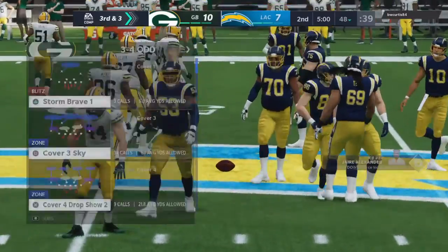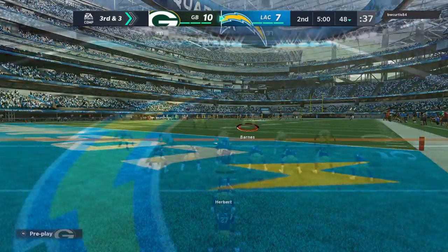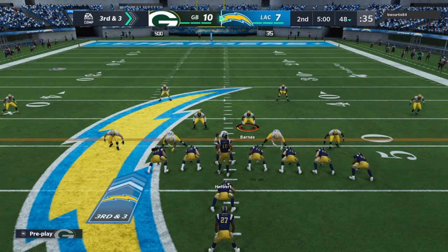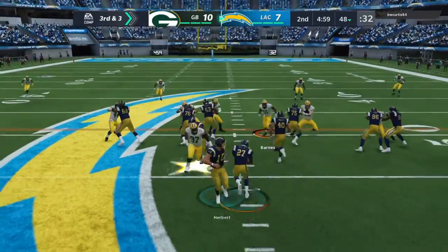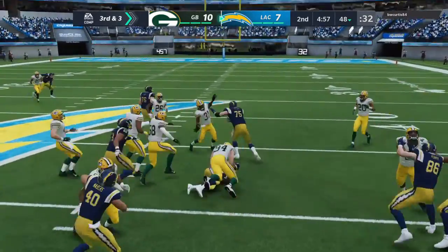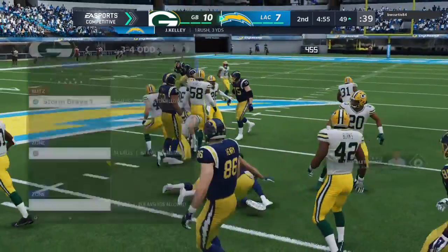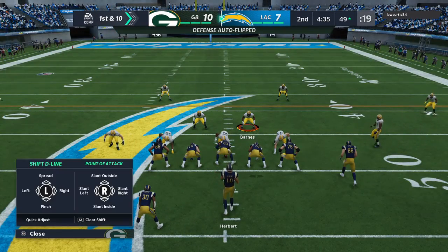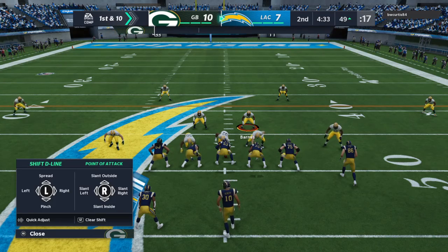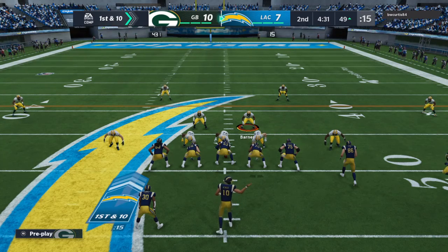Charger football to start quarter number 2. 10-7 our score after 1 right here on EA Sports. And he's got the first down yardage there as he takes it just across midfield. 3 yards there, good enough to keep the drive moving. 1st and 10 at the 49-yard line.